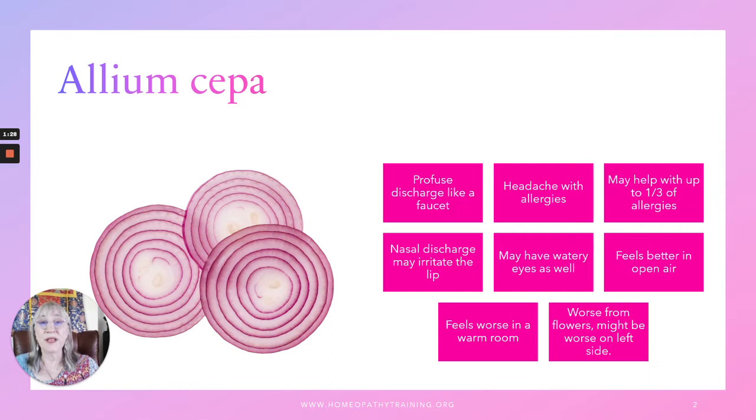Allium Cepa is such a good remedy for allergies that it is thought to help around a third of people with allergies. So there's a good chance that this remedy could help you if the symptoms fit.